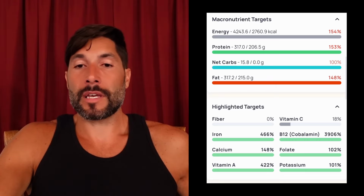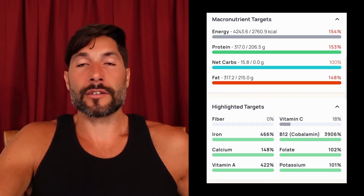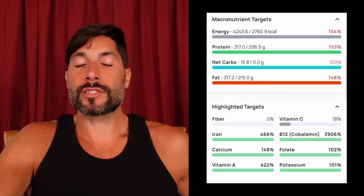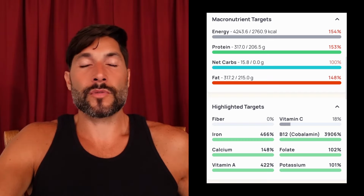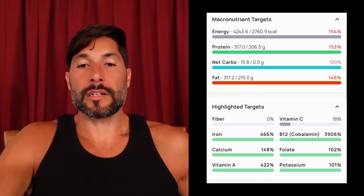B12, same thing. There's a lot of B12 in the foods I'm consuming. So I got 3,906%, roughly 39 times my RDA. Calcium, 148%, some of that came from the eggshell powder and the dairy I consumed. Folate, 102% of my RDA, so I met my RDA on folate. A lot of that just comes from the variation I'm adding in. Organs, seafood, things like that are bumping that up pretty easily.